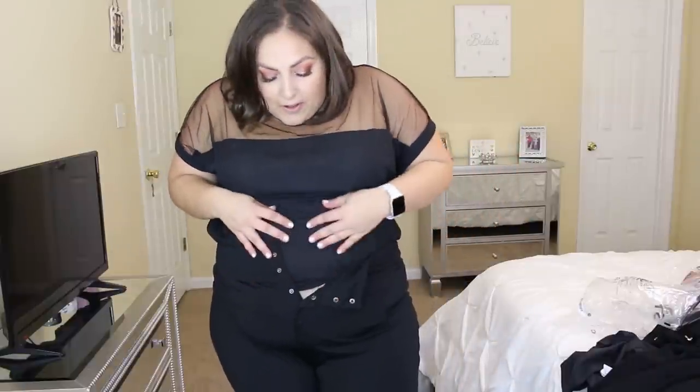Size 4X. Oh, and I just bent down, and look what happens. Three, and then just four of them popped open. Yeah, these pants are a no-go. Here are these suit pants. They're kind of a thicker material, but not the best quality. Again, they're more polyester, so they definitely make noise as you walk.